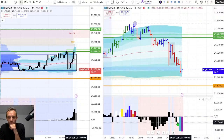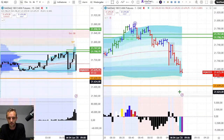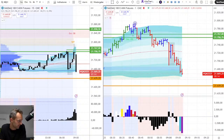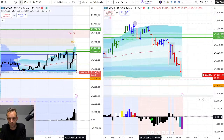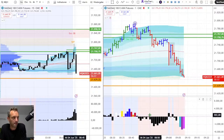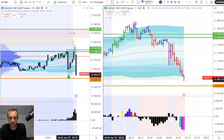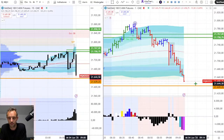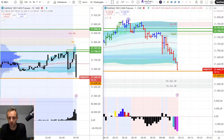So when they fail and the color goes, when we have the first finished candle without a color, the black candle, first finished candle in black, then it's time to think of longs. Currently we have no reason to think about longs. It's short. Okay, they took out the liquidity at the electronic trading session low. And they continue.